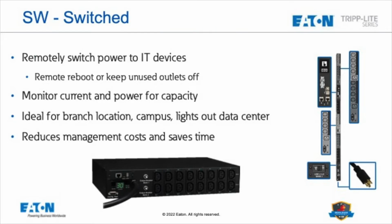Stepping up to the switch PDU. So switch PDU, this is the category that Eaton actually abandoned several years ago, and we chose to just focus on managed, and an area that Triplet really focused on, being competitive in particular against APC. So very strong portfolio of switch PDU.